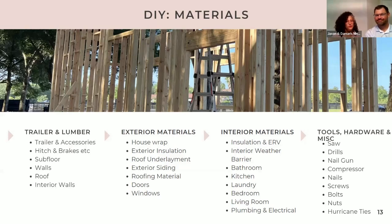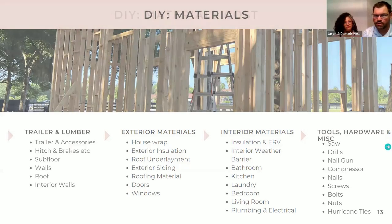So then also there's tools, hardware, and miscellaneous things. Yep, and so all things you would need for a construction site to make a wood house come together are listed there. And that doesn't even scratch the surface, but those are some of the things that we had to purchase as we went along. So what do these things cost?